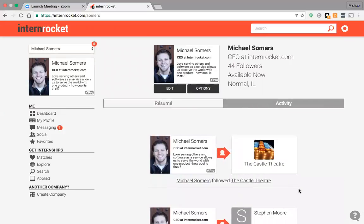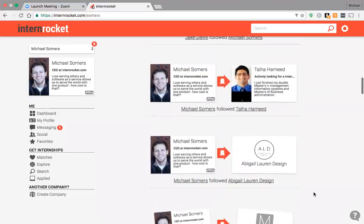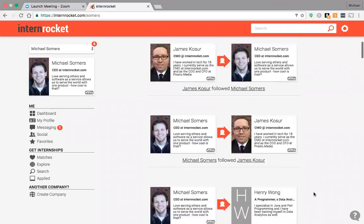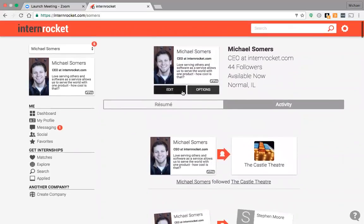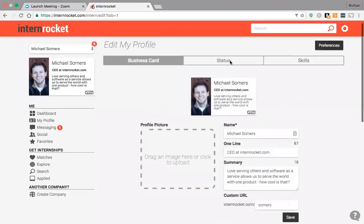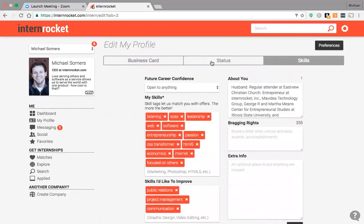And then there's a social feed. So if we're doing stuff on the app, you can control what you want seen there as well. And you could edit your profile. It's a very similar flow to creating an internship.